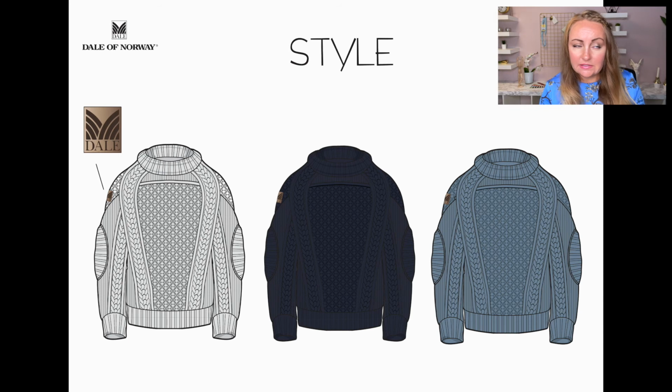So whether some styles are more fashion forward or some styles are more sporty, they still are within the same color scheme, and you can see a clear direction for this collection for this season. Okay, so it's the same colors. We have the navy, the white, and the dusty blue.